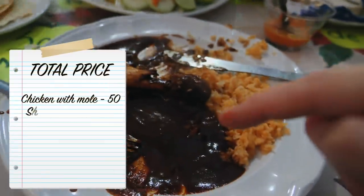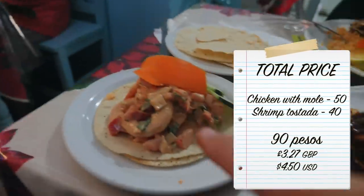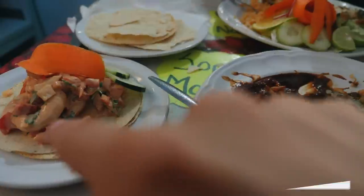By the end of that tostada, my mouth is absolutely on fire. That is my max capacity for my spice level. I'm getting better though, I'm really getting better. And I even choose to put spice in things, which I never would have done a few years ago. So you can tell I'm really growing as a traveler, guys. Growing as a traveler and an eater. Well done me. So this was 50 pesos. And this was 40 pesos.